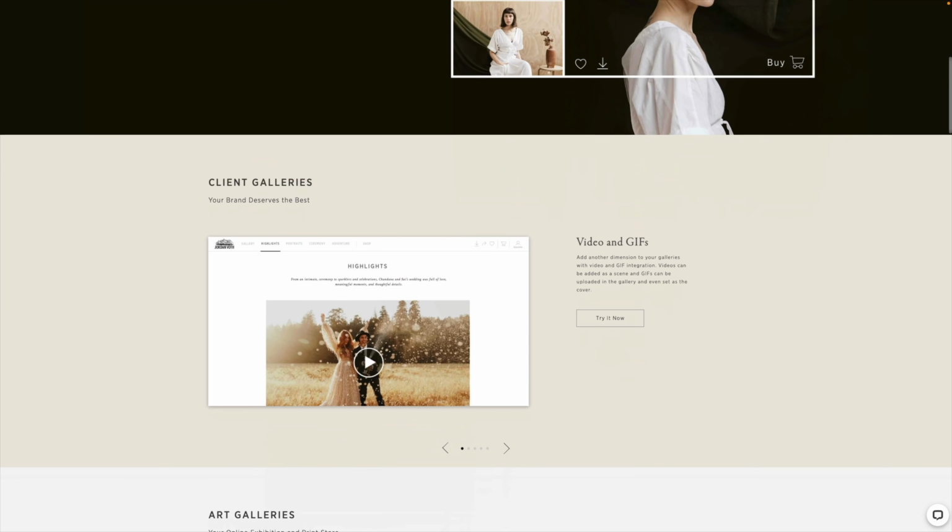Again, we want to start out this new year on the right foot, saving ourselves time, making more money, and making our business sustainable. Tool number 2 is PicTime.